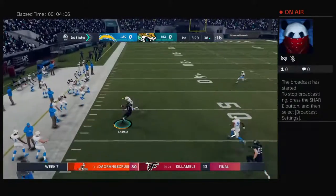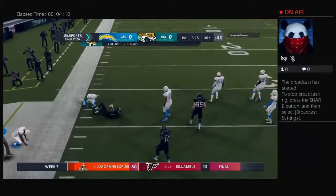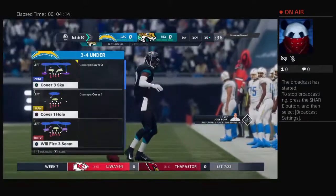Now an option play on 2nd down. A quick throw, complete to Chark. And he's going to get this down to the 35-yard line. 27 yards there, a first down.